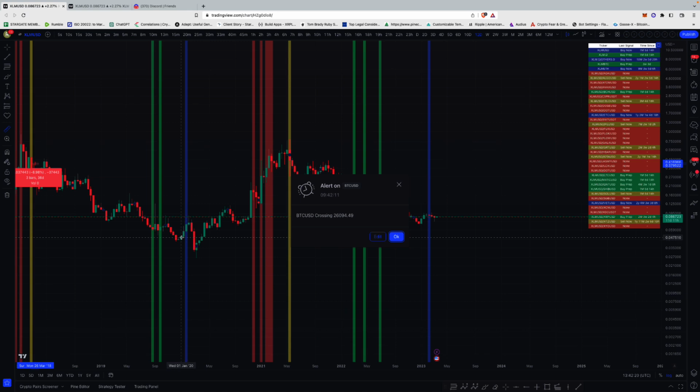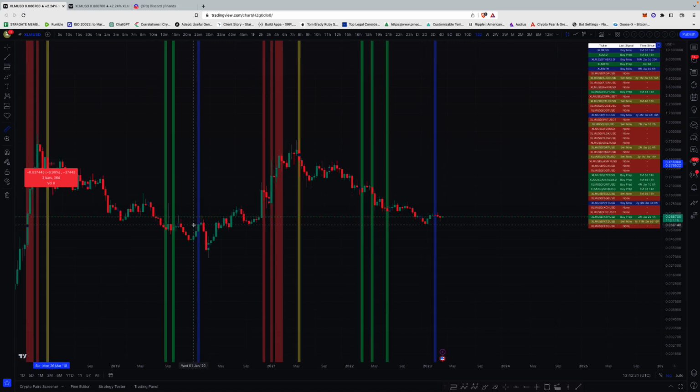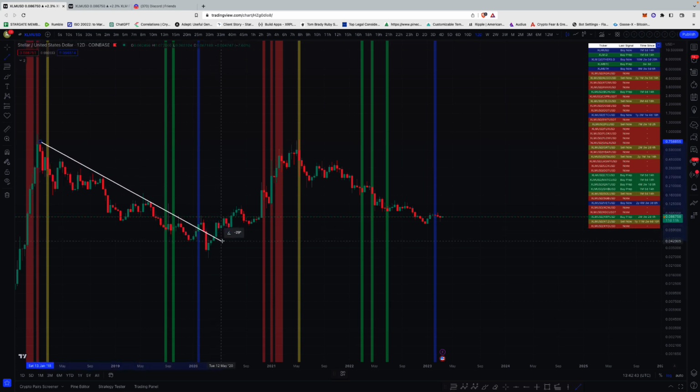Then right here in January 2020, we started to rally up. And in February, March-ish, we had our COVID Black Swan crash. So we had our Black Swan COVID crash over here. But if we were to look at what we're doing now versus back here, we could also say, hey, we broke out of this downtrend. Let me pull this up a little bit. We broke out of this bear market back here in January of 2020.